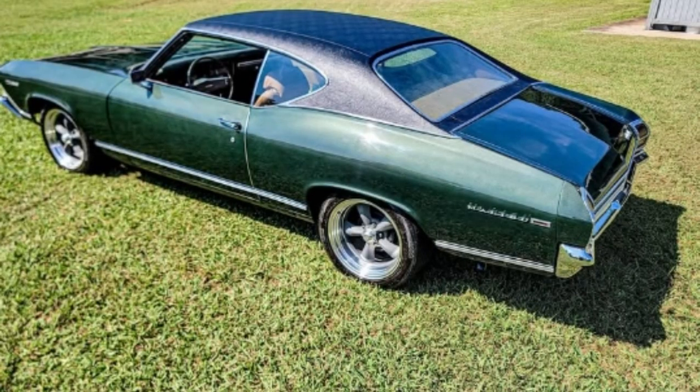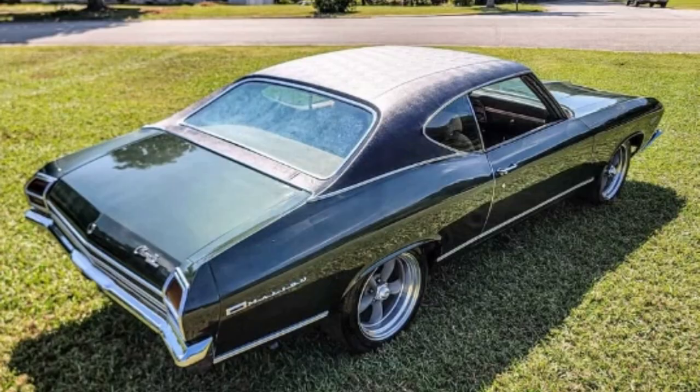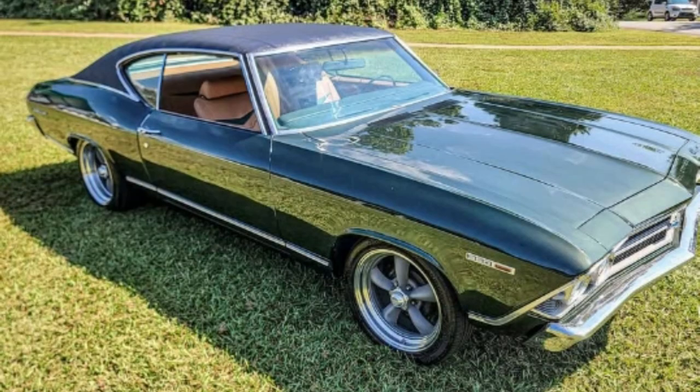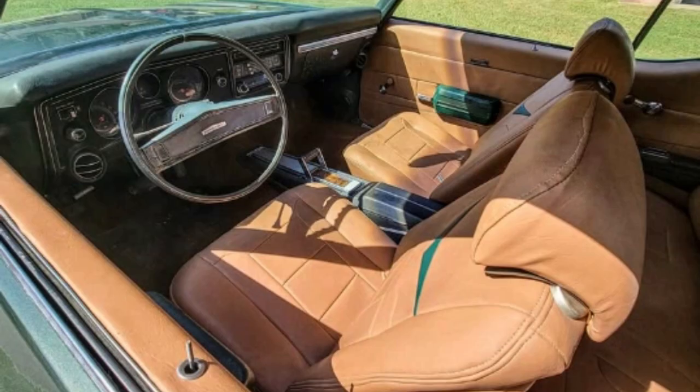It sits slightly lowered by 2 in using proper springs, not cut coils, providing a correct stance that enhances both appearance and handling. New 20 in American Racing Torq Thrust wheels wrapped in fresh tires complement the look, while updated emblems, brake lenses, and bulbs further refine its presentation. Chrome trim and body lines appear straight, and the car's overall cosmetic condition is excellent for a 1969 model.